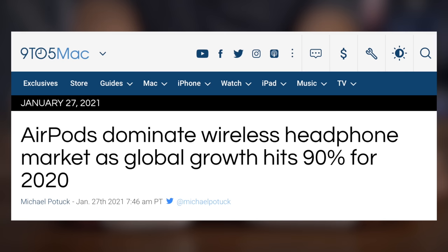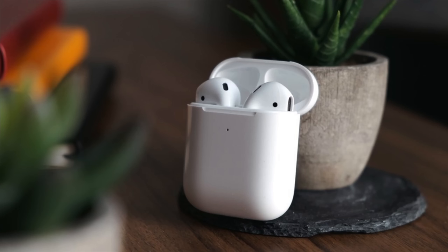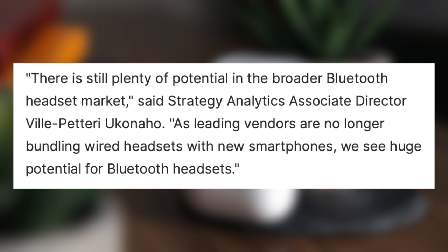Apple currently dominates the wireless headphone market, particularly with AirPods, AirPods Pro, and AirPods Max, all of which are priced at a premium. Even with that huge market and domination by Apple, research from Strategy Analytics says that only 1 in 10 people owns a Bluetooth headset. Quote, there is still plenty of potential in the broader Bluetooth headset market. As leading vendors are no longer bundling wired headsets with new smartphones, we see huge potential for Bluetooth headsets.